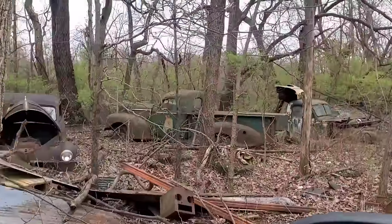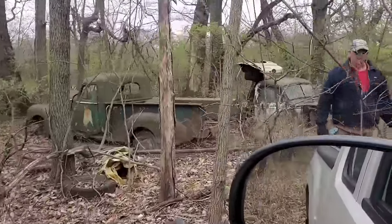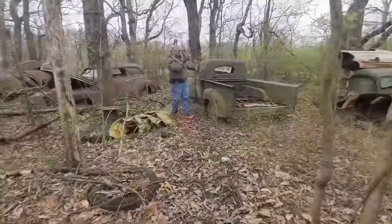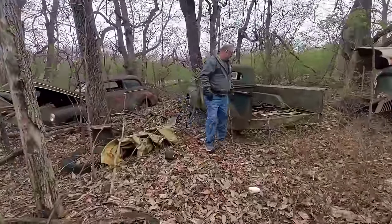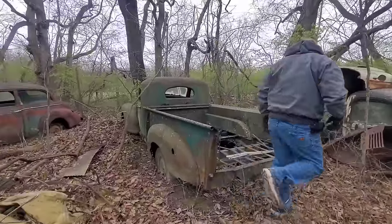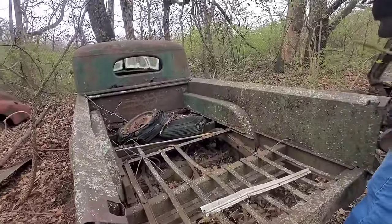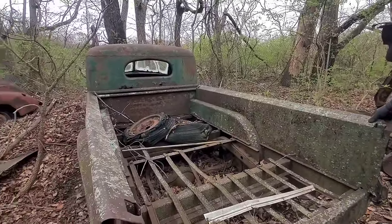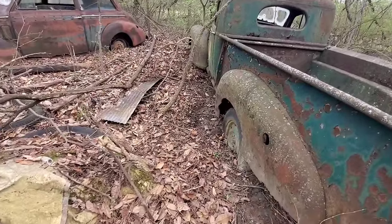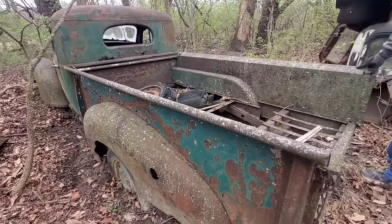All right, there she be. Did you bring a chainsaw? It's up there. Well, I forgot to bring that. There on that back I found. Oh, cool. What do you think there, Bill? It was once a truck. She is rough.